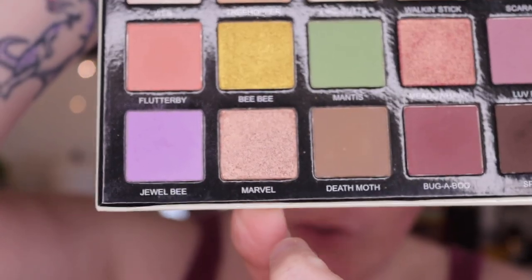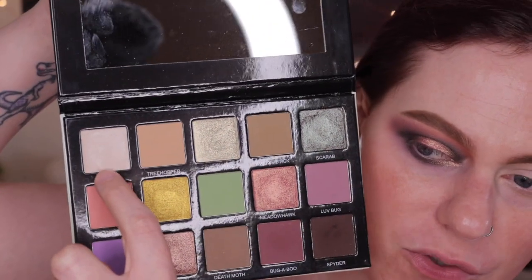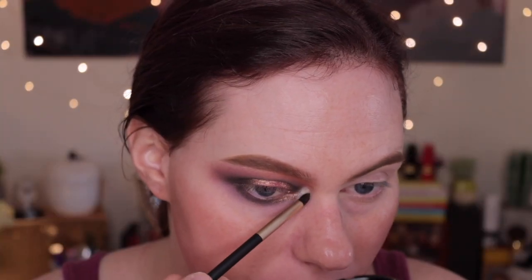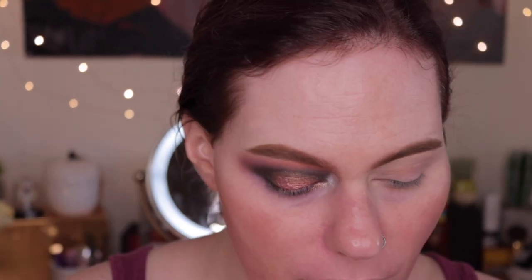Towards the inner corner, I'm probably gonna go into Marvel. And then with that same brush, I'm going to go into Web, and this I'm just applying to my inner corner. Oh my God, that's bright. So I'm thinking in the waterline, I'm going to put Piggy Bank from ColourPop, which is one of my favorites. Oh, that's so pretty! Hey! I'm gonna go off of camera, do the other eye, do the rest of my makeup, probably add some liner and lashes, and then I will come back and I will show you the final look.